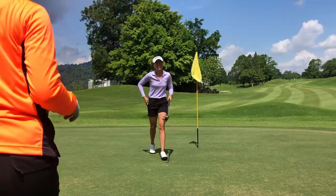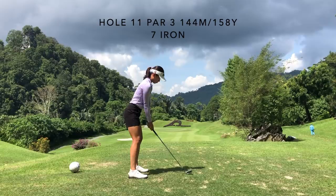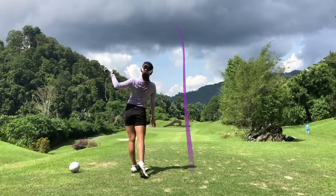So this par 3, as you will be able to see throughout the 9 holes, is so beautiful. I think this is such a scenic hole. And just the view is so mesmerizing to me. Every time I see it, it just looks amazing. And I'm trying to talk more so that I distract you from that shot.